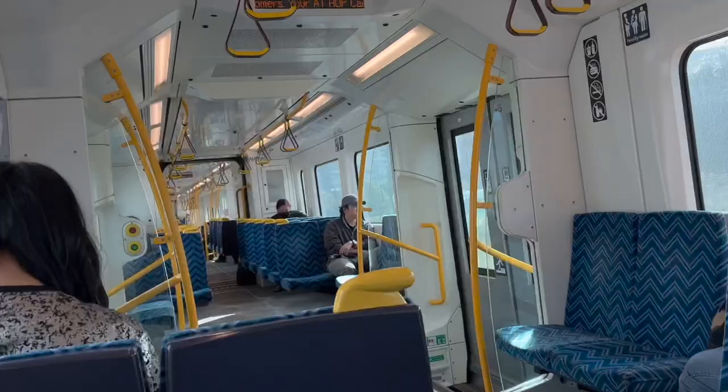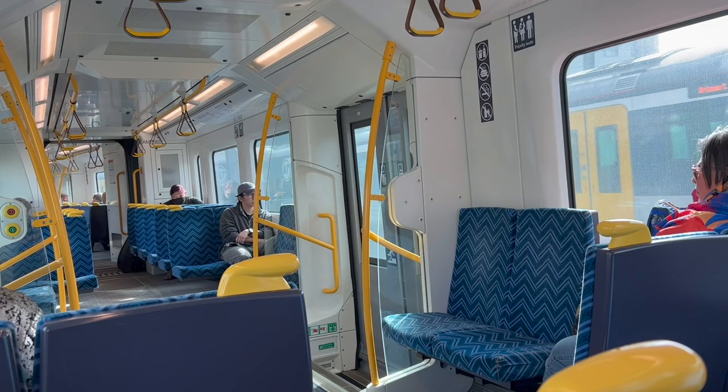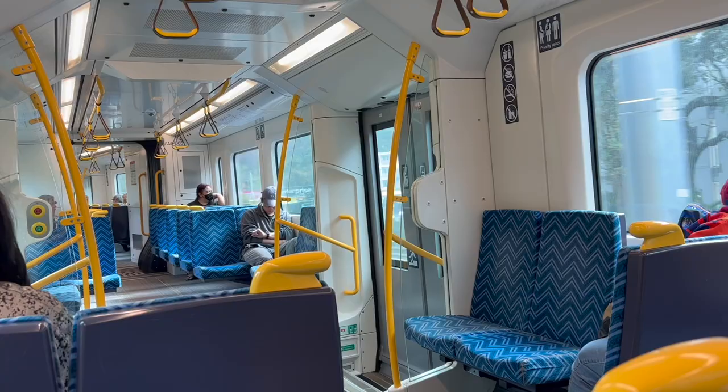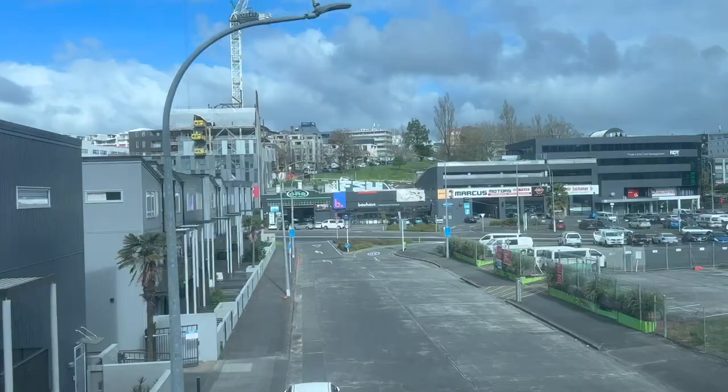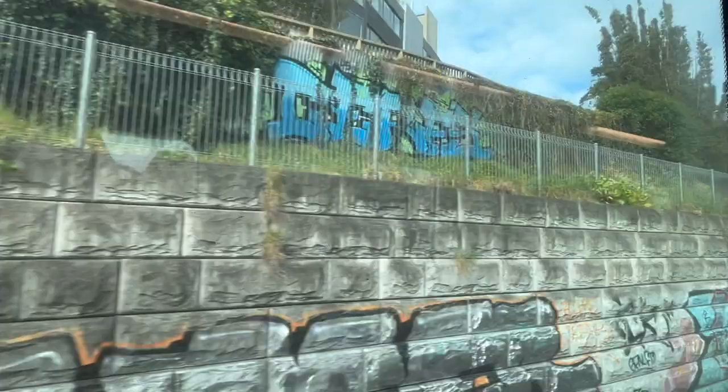So these are walk-through trains, but it's in two sections of three cars and it's a six-car train. So you can walk through the three carriages. If you want to go further, then you'd have to get out at a station and move onto the other set of three carriages. They're very clean and nice trains, smell nice as well. Oh look, there's Marcus Motors. It's quite slow moving as we pass through the suburbs.